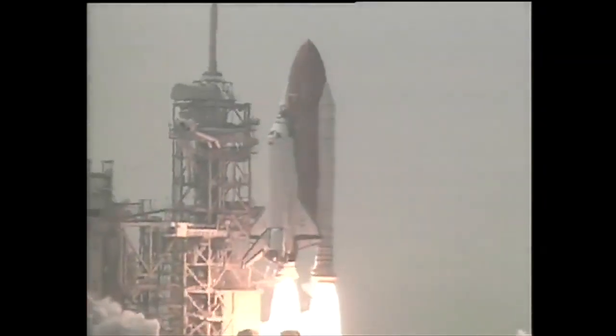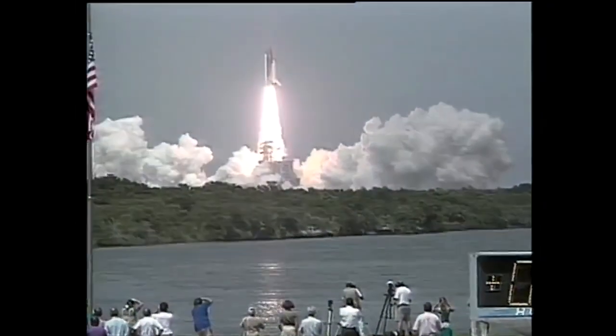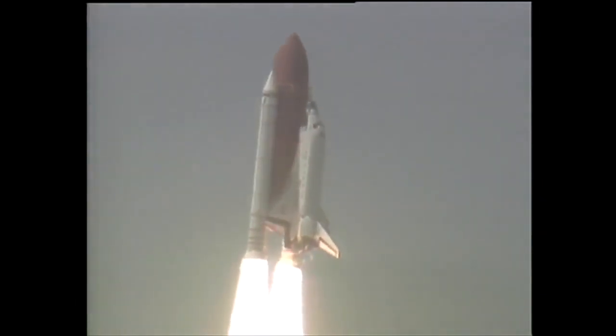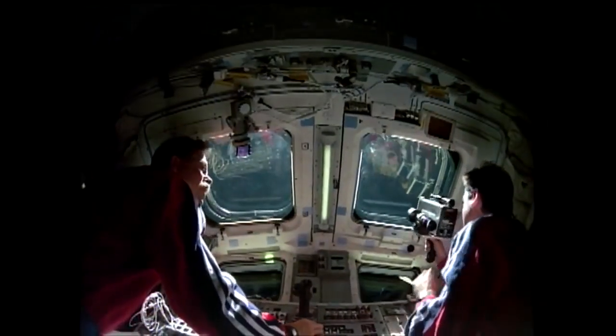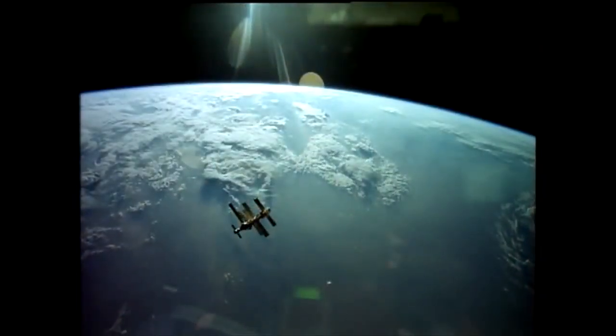And liftoff of the Space Shuttle Atlantis on a mission that will herald a new day of international cooperation in space. Four months later, on June 27, 1995, Shuttle Atlantis would lift off from the Kennedy Space Center to begin STS-71, the U.S. space program's 100th human space mission. It would take two more days before Atlantis caught up with and performed the first shuttle docking with the Mir space station.